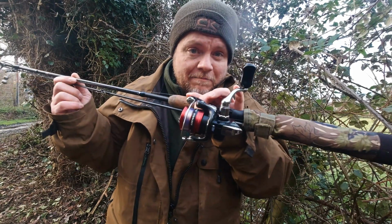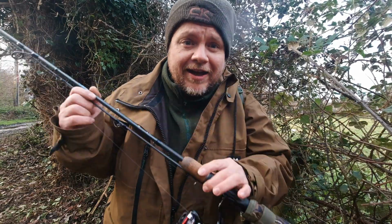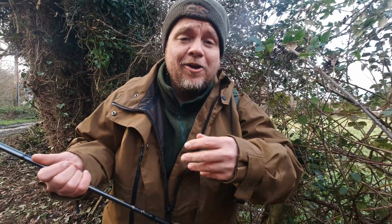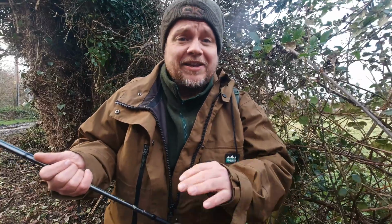So we are out today on the little MIDI liquid carbon rod, little 500 size reel, and fishing the link leisure. Now just nice simple fishing. I've got bread, some liquidized bread, some slices of bread, some lobworms, some maggots and a little bit of cheese paste if needed, and that's going to be the sum of it.